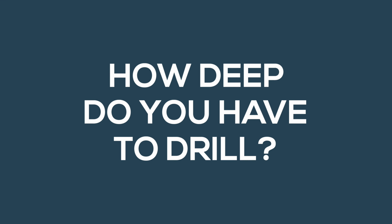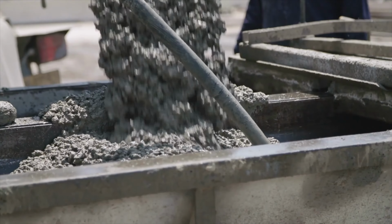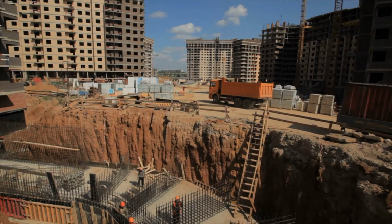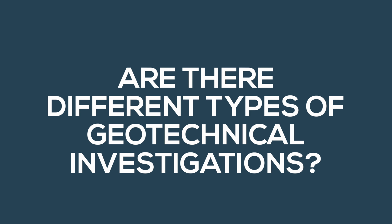And how deep do you have to drill? It depends on the development. Roadway might be 5 feet, building foundations 15 or 20 feet, and heavily loaded buildings you could drill 50, 60, 70 feet. Okay, so it is important to know what you're going to build here before you start doing this? Yeah. Okay. Are there different types of geotechnical investigations?